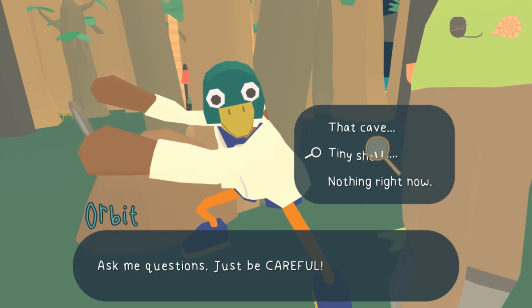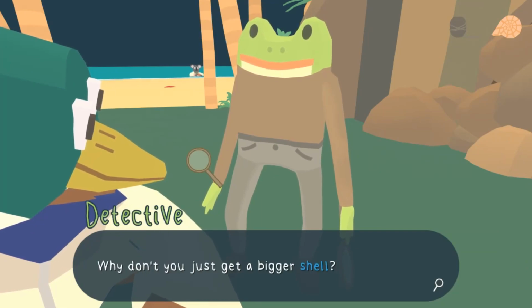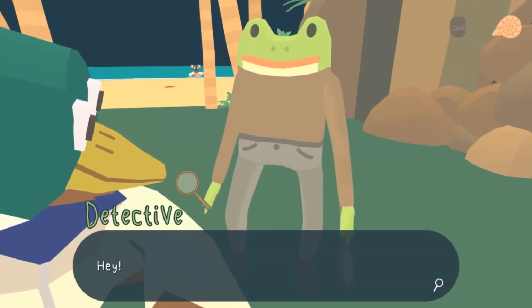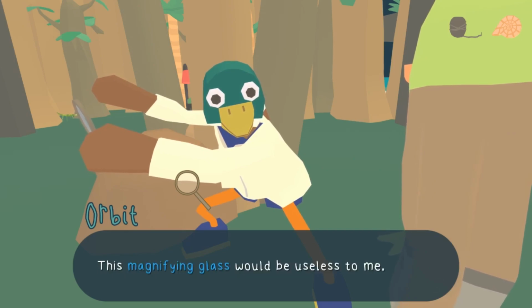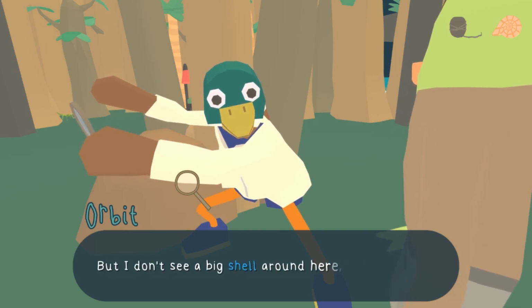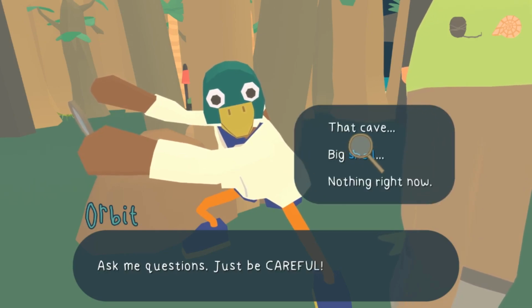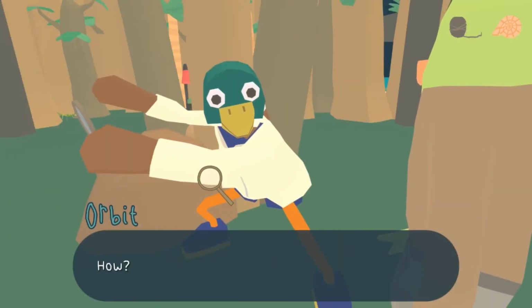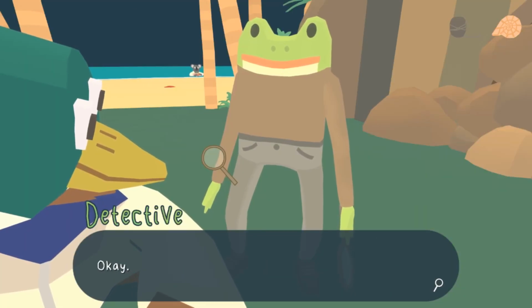Okay, so I can probably trade the big shell for the magnifying glass, I assume. Why don't you just get a bigger shell? Ha! You fool! Sorry. It's just that there's not many big shells around here. If I could get one, sure, this magnifying glass would be useless to me. But I don't see a big shell around here, do you? I have a big shell, actually. Funny enough. I have a big shell if you want it. What? How? It's a long story. Oh, in that case, I don't care. I hate stories.